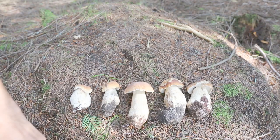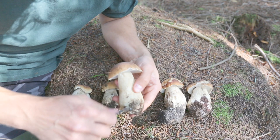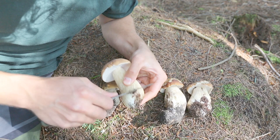I think we'll give these a little clean now. So I'm just going to try and remove as much of the needles and duff as possible, but keeping as much flesh as possible, because even the bottom of the stem is really tasty.